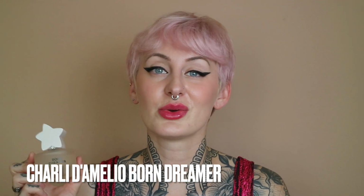Next up on the list is actually a brand new fragrance, and it was sent to me by CHARLI D'Amelio, and this is called Born Dreamer. If you don't know who she is, a very young TikTok star, she came out with her own perfume. And look at how cute the little bottle is. It's got a star on there. So this one has Anjou pear, ambroxan, and musk.